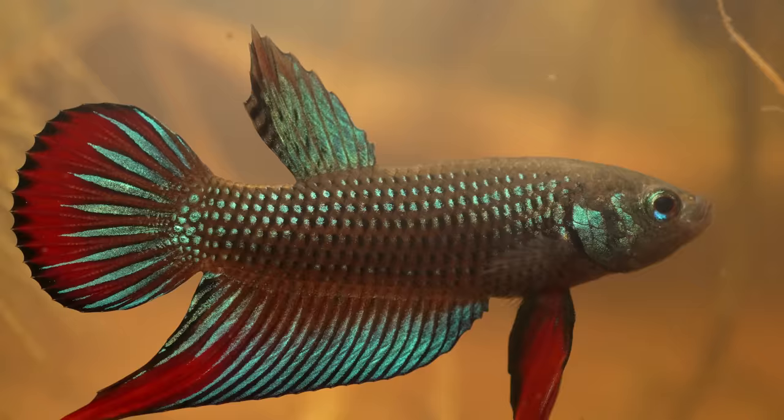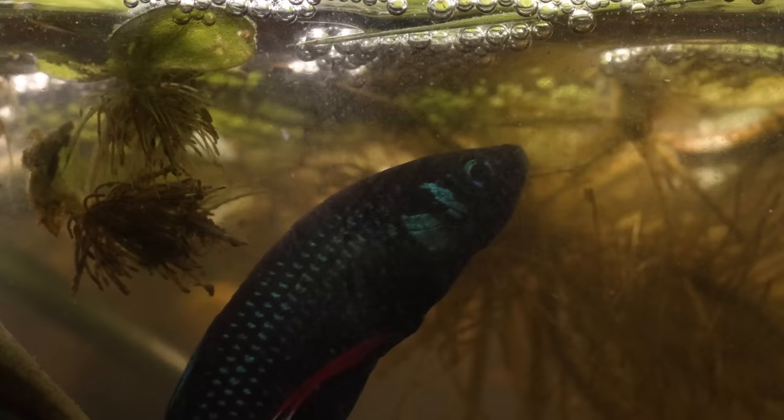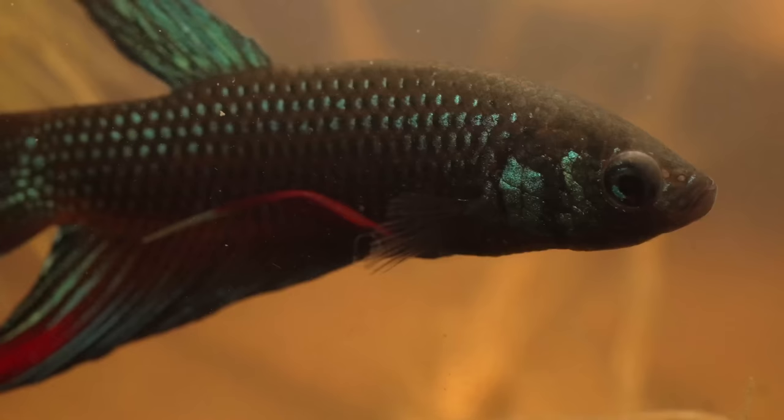Native from southern Thailand and the Malay Peninsula, it is closely related to the Betta splendens. Naturally, it features almost identical colors and behaviors. However, it boasts a distinguishing feature, elegant blue iridescent bars on its gills, setting it apart from the Betta splendens that has red bars.